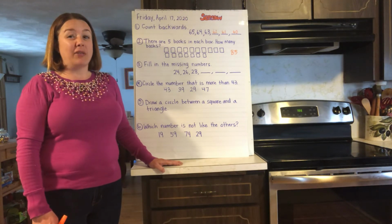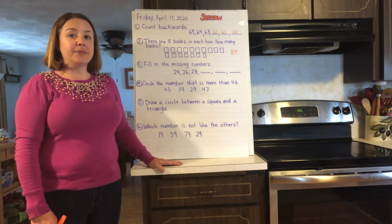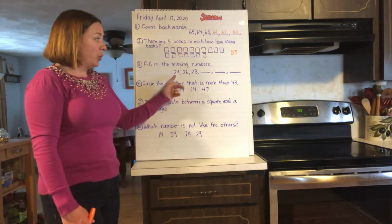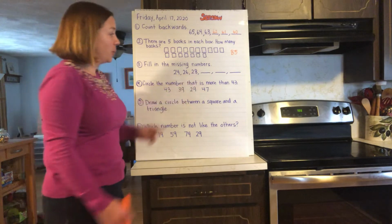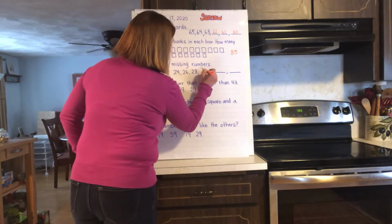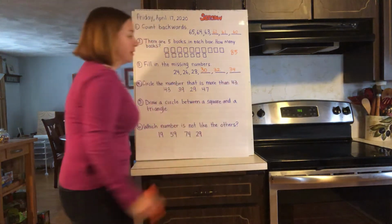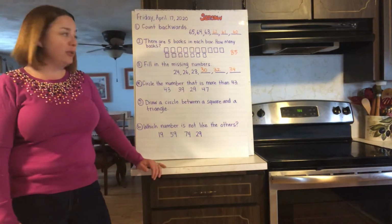You should be asking yourself, how's Mrs. Ouellette counting? You're right, I'm counting by 2s. So 24, 26, 28, 30, 32, 34. Great work, guys. Counted by 2s.